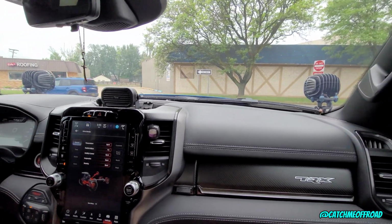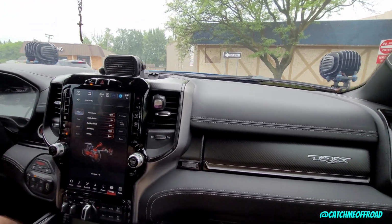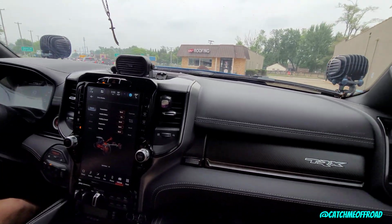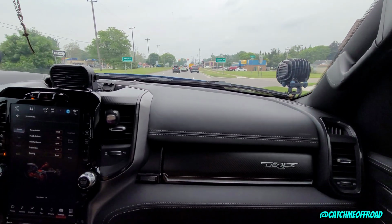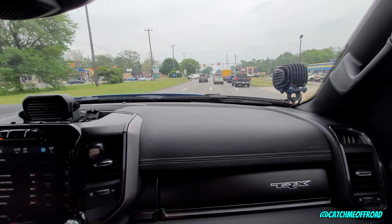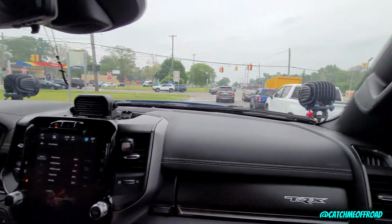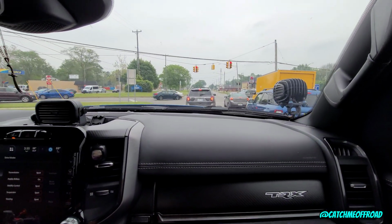All right, guys, we're going for the first drive. We just pulled out of the shop, and we're gonna see how this thing sounds from the inside with the windows up. I hear some whining. Wow, it's much louder, even at like low throttle positions. Here, once traffic moves, we'll continue.